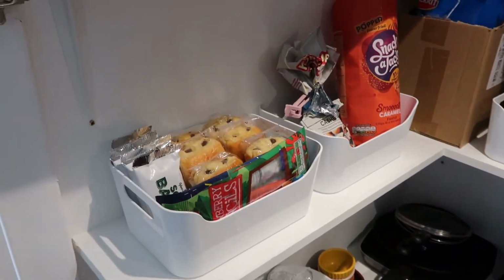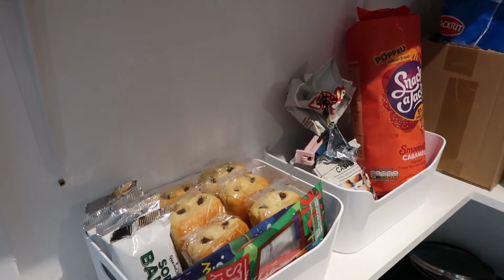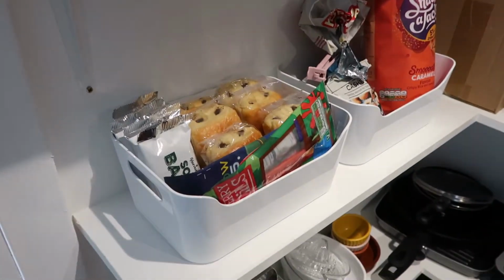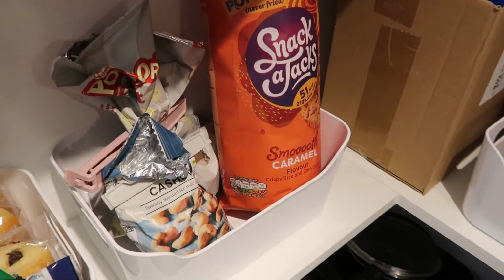So then here, this is our sweets selection pot. I feel like we could have done with maybe a bigger one of these, but it does fit perfectly. But yeah, that's just got our little sweet treats in. This one is more of our healthier snacks.